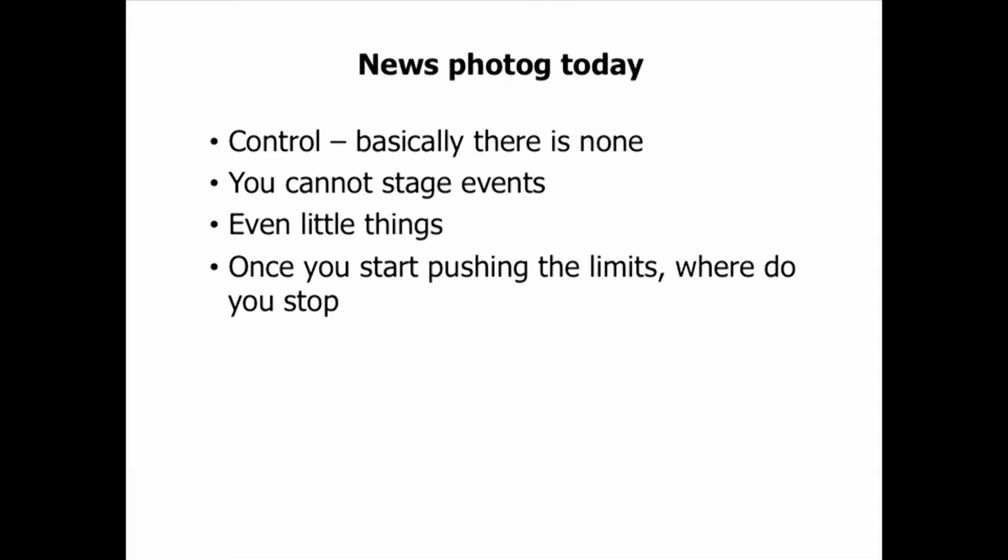When it comes to staging or controlling news events, there is none. News photographers' job is to capture the event and bring it to the viewer. This brings up ethical questions of how far a photographer can go to alter a situation. Can a photographer move someone in an interview to make the lighting better? How far can one push the line until the essence of a story is altered? We'll discuss these questions later in the semester.